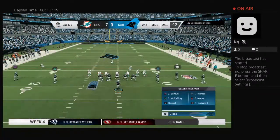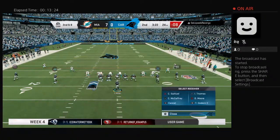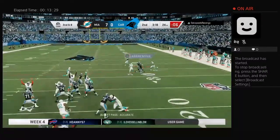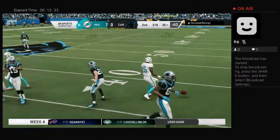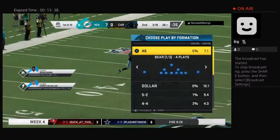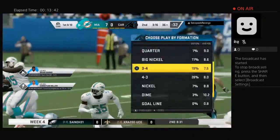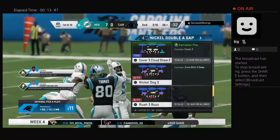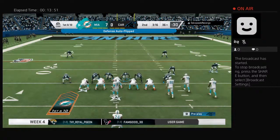Here's second and 8. Into double coverage, and it's intercepted. Picked up by Xavier Howard. And they take possession of the football and have it at the 36-yard line. So from the 36 now, first and 10.